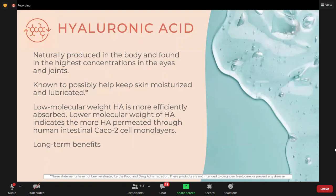It's actually really closely related to glucosamine. It's what's known as a glycosaminoglycan. So it's similar in function in a way to glucosamine that we use for the joints. Now with this product as well, it is also really large. It can be as long as 20,000 disaccharides long. It's like a carbohydrate that's very, very long.